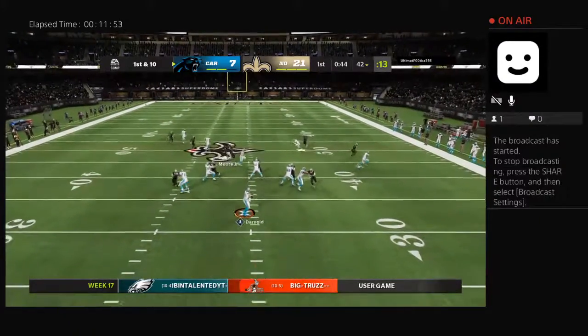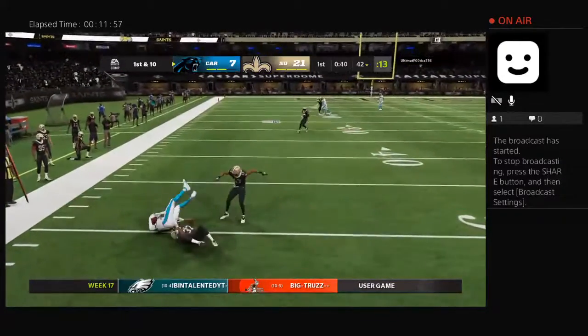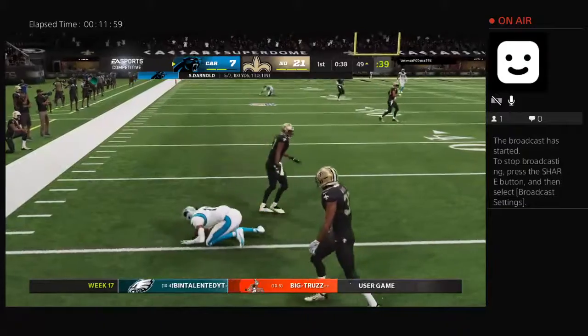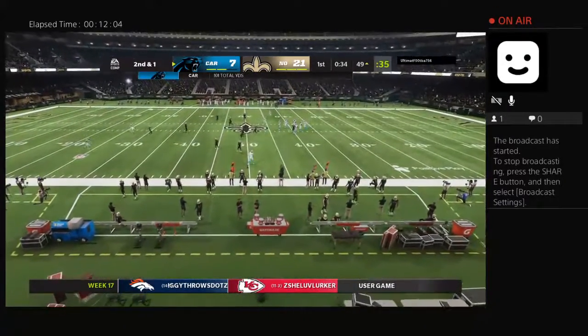On first down, Darnold. Open man is Robbie Anderson. Now this will leave him a yard short. Nice pickup of 9 yards on first down.